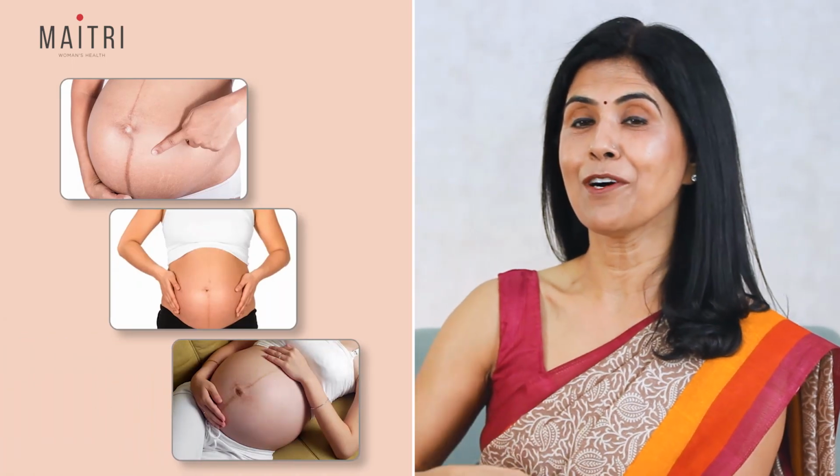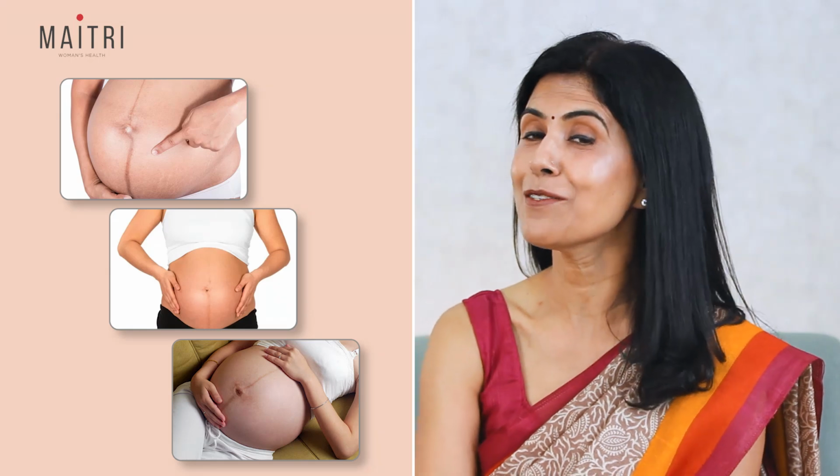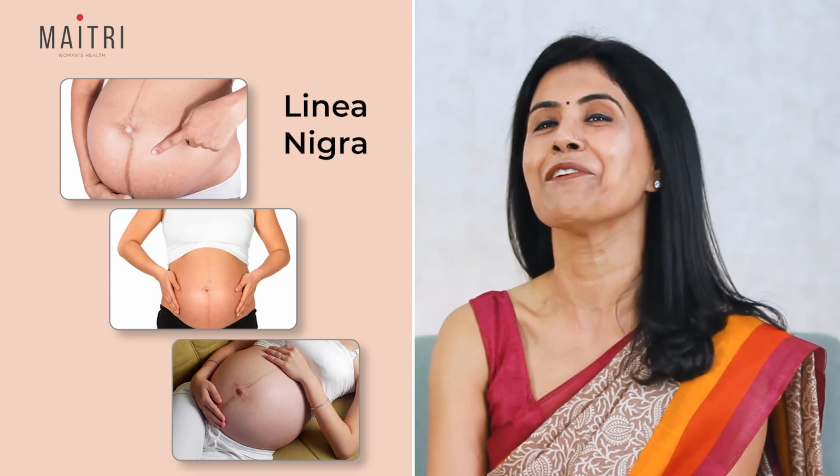As gynecologists, we also see a line which runs down the abdomen starting from the chest down to the pubic area. Now this is known as linea nigra and thankfully this also disappears after 3 or 4 months after the delivery. So what can be done to take care of this hyperpigmentation? First of all, do not worry. This is not going to stay with you forever.